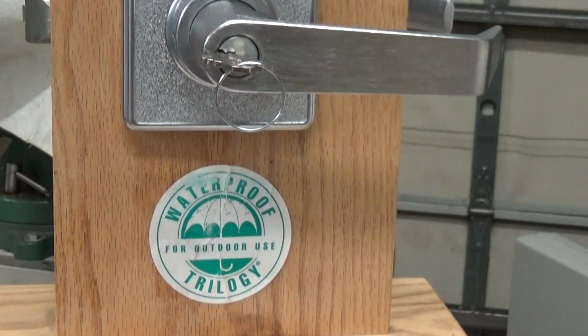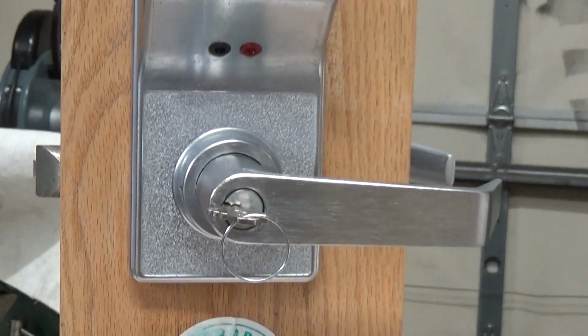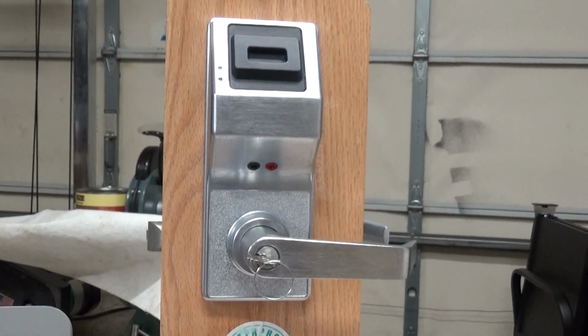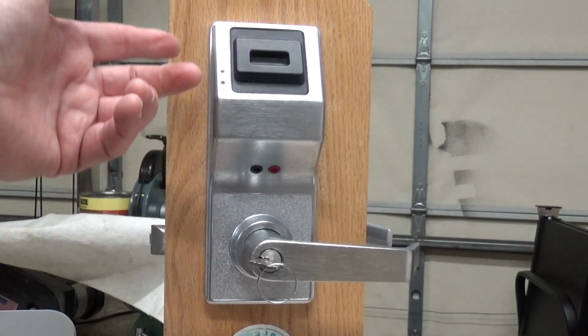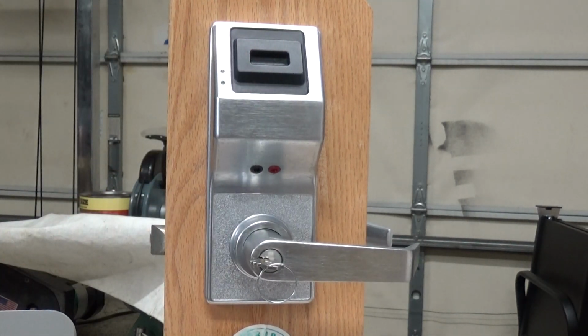Once again, waterproof. This is the PL series. You'll see it's a little different than the typical series you see with the keypad system. This doesn't have a keypad. It basically is just going to use a HID card system, so there's no way you could manipulate it with keys or keypads, which some people try to do.